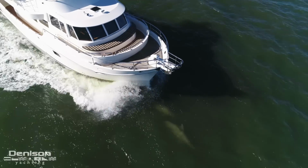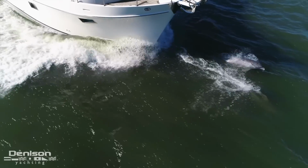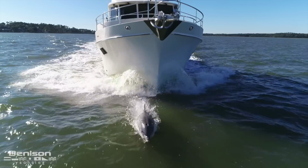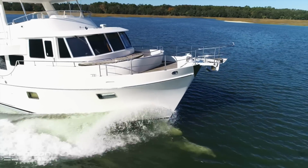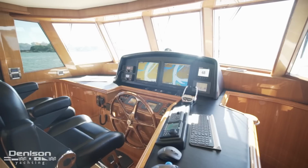When I step aboard Voyager, one of the things that really stands out to me is the fact that she looks and feels like a small ship. She has a very high bow, a Portuguese bridge, and displaces 86,000 pounds.